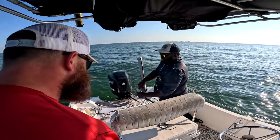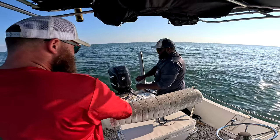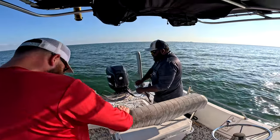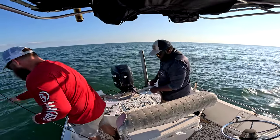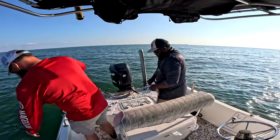Golly, this probably, I said the other one was the biggest grunt. This one might be the biggest grunt I've caught. Another one. Not to measure, just to see. Yeah, for S's and G's.